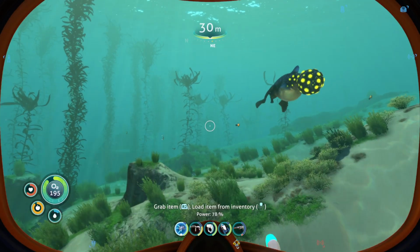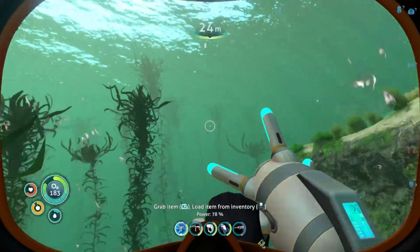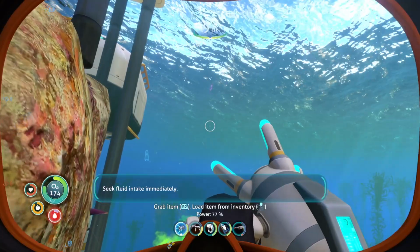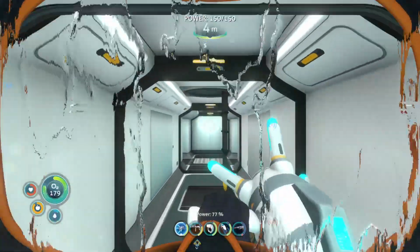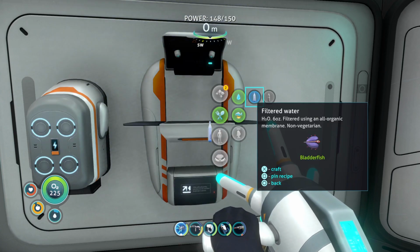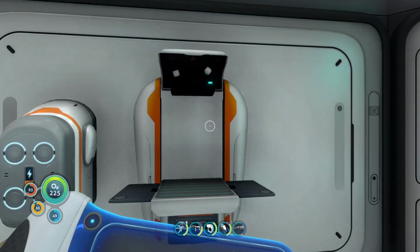Alright. I require the fluid. I need to figure out how to make some of the more advanced chemicals and shit. Seek fluid intake immediately. I'm working on a game. Excuse me. Vital signs stabilizing. Vital signs stabilizing. Okay.